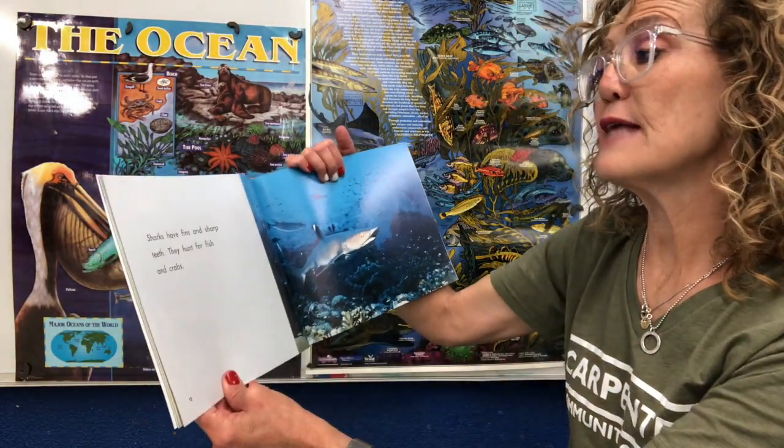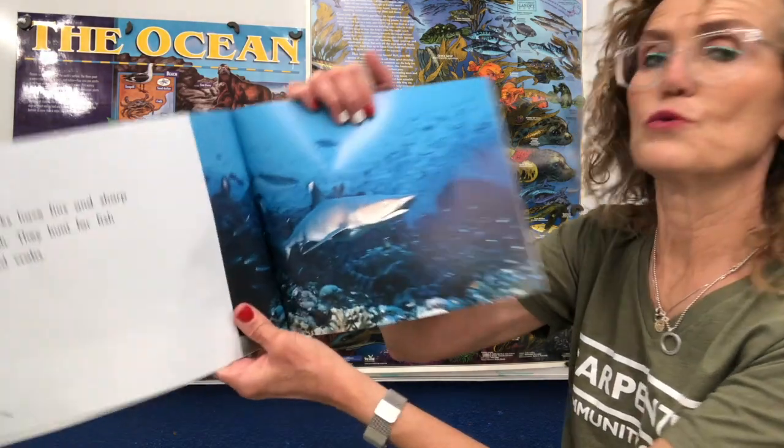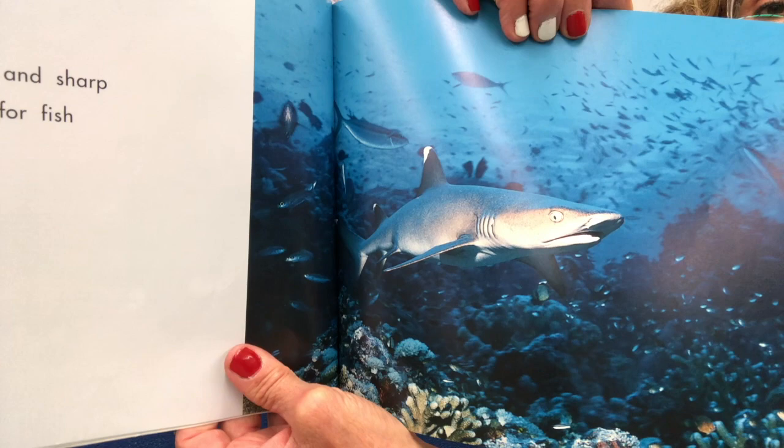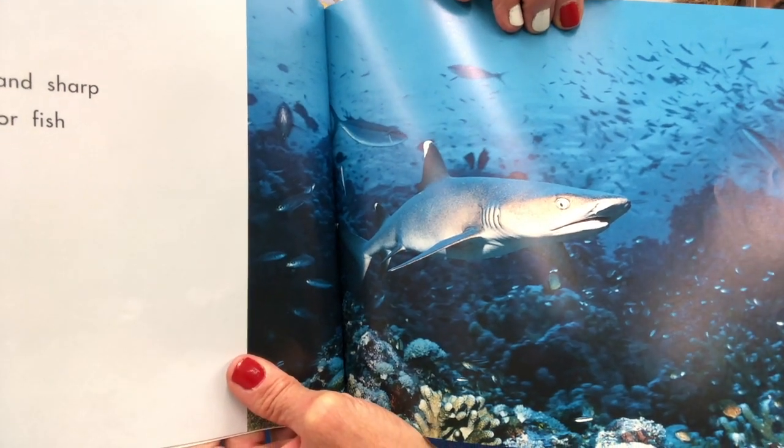Sharks have fins and sharp teeth. They hunt for fish and crabs. Ooh. A lot of people are scared of sharks, and I don't want to swim with them, but boy, they are a beautiful animal.